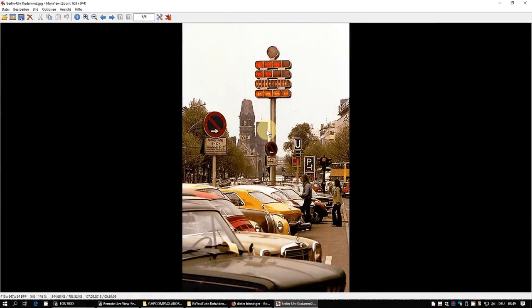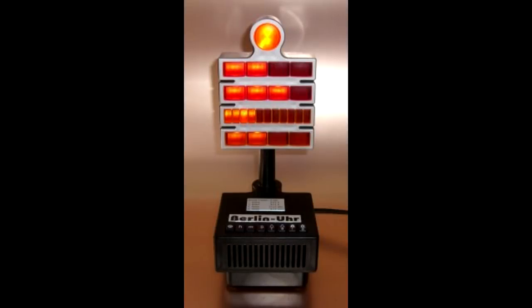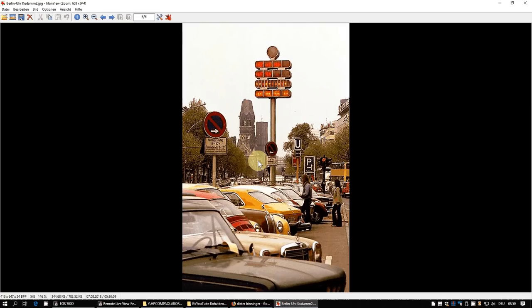Here's another picture where it was originally standing. And here you can better see the original display technology. It was just incandescent light bulbs that illuminated the single digits of the clock. And you can already see that the proportions of the original are not very well represented in the little model here. So that's why I made a clock of my own, which much more resembles the proportions and the form factor of the original clock.